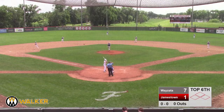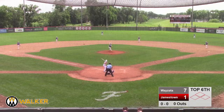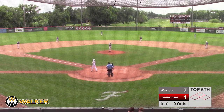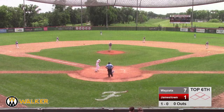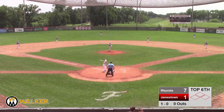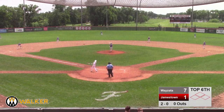Cole Ledman. I believe this is his first at bat. Ball one. Excuse me. This is inside. 1-0. And that's another ball. 2-0.